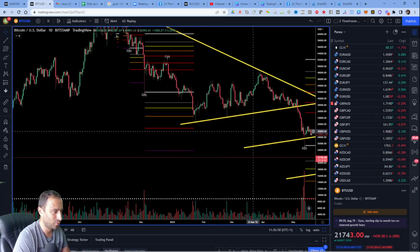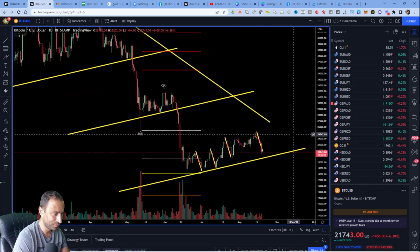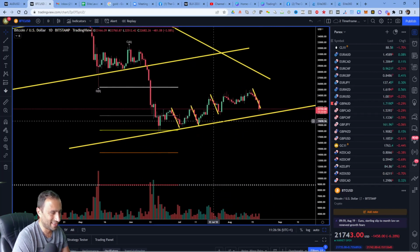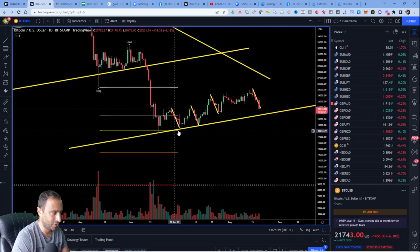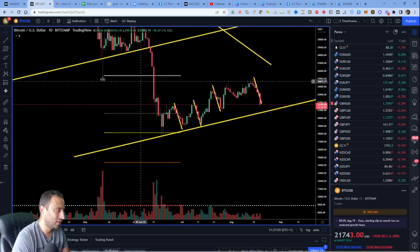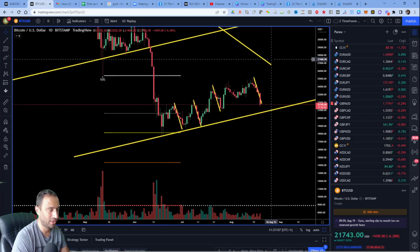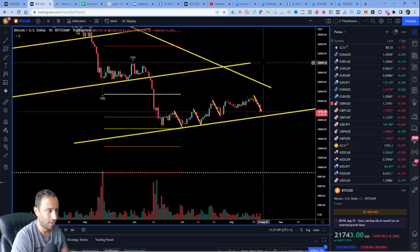Why am I telling you this? Well, let's have a look at the current market. You can see that the same line is acting as really good support right now. So one of the things we've got to look out for is whether this line is going to hold and potentially push the market higher.